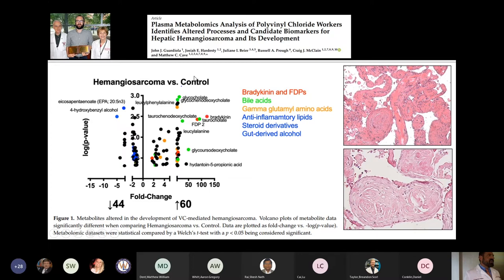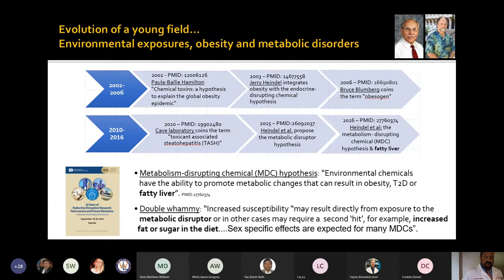And we see many metabolites that are involved with metabolism or inflammation. Such an example would be bile acids here that were different in the impacted workers. And possibly some of these could be used as biomarkers that would be better than a random liver biopsy to screen for this tumor in at-risk workers.